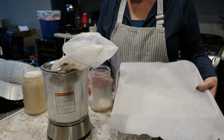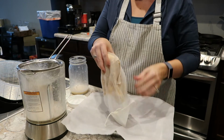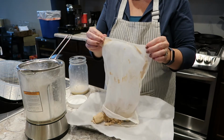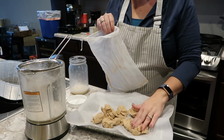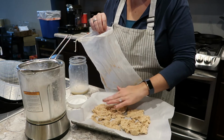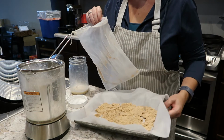So I'm taking a quarter cookie sheet. I've lined it with parchment, and I'm gonna take all of this almond meal out and let this dry. I will save this for use in baking, probably muffins, or you can stir it into oatmeal or whatever. But there's no reason to let that good stuff go to waste. So we'll let that hang out for a little bit, get a little dry, and who knows, might make muffins later.